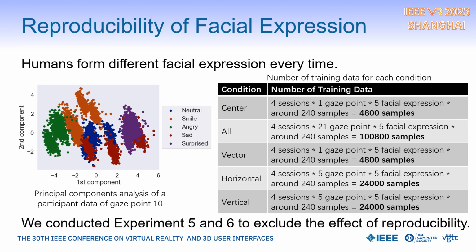However, experiment 1 and 2 results were affected by the reproducibility of facial expressions. Since humans make different facial expressions every time, the number of training data could increase the accuracy. However, experiment 1 and 2 conditions had different numbers of training data. To explore the effect of only gaze and face directions, we conducted experiments 5 and 6 later.